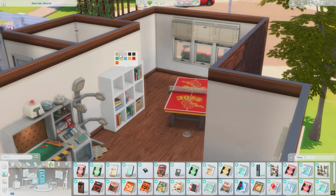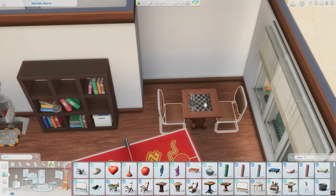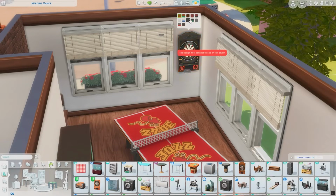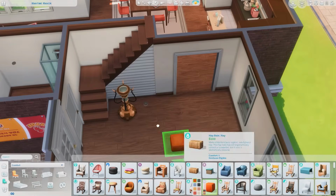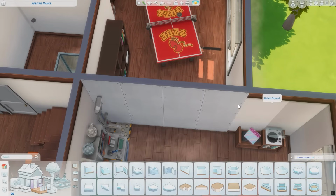There's also that little Android robot thing that you can make with the robotics station, which I placed in this room as well. And that's actually a party-themed one, which I thought was really fun. There's a ping pong table in here. I added darts. I'm going to be having the bubble blower here in the living room towards the entry.